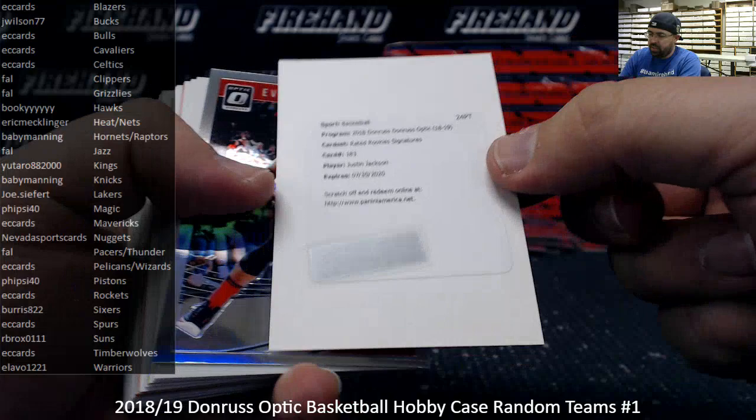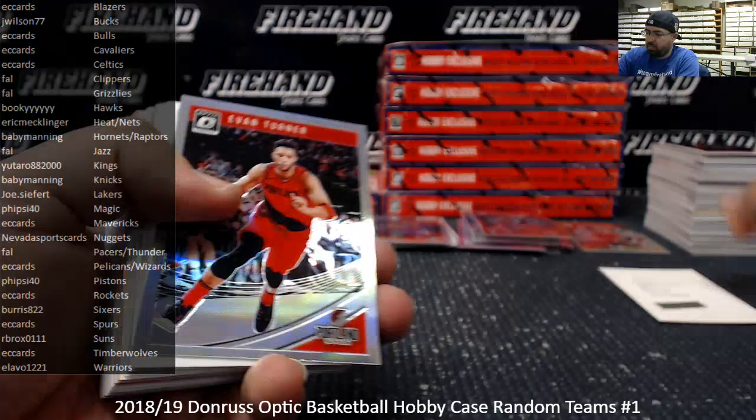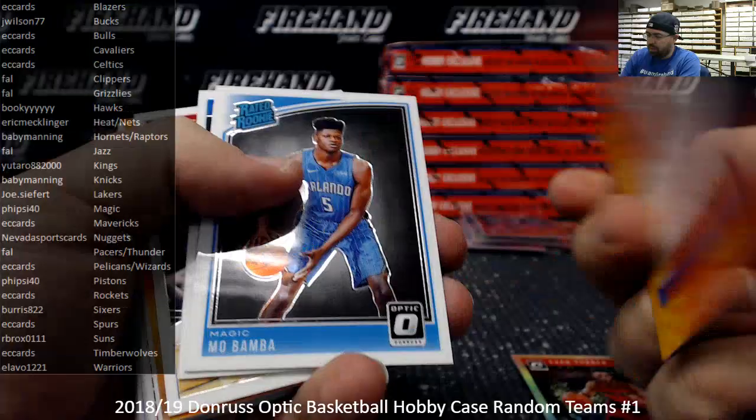Box five. All right, guys, box five. Got a redemption for the auto in this box of Justin Jackson, rated rookie signatures. I believe Justin Jackson, why am I thinking Timberwolves? I'll confirm, but I believe that's the case. Evan Turner, silver. Russell Westbrook, all-star silver. There's Mo Bamba. Jerami Grant, orange.